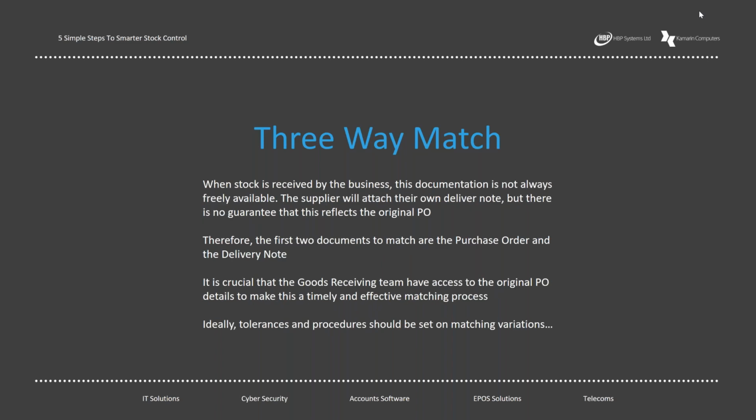So when we've sent out that purchase order to the supplier, and then this stock comes into our business, it comes into the warehouse or the stock room. Now, at this stage, what we're going to get is a goods receipt note. So a delivery person is going to provide us with, this is what you've got, basically. And that will reference our purchase order, but it won't necessarily be the purchase order or have the purchase order with it. So the first 2 documents we need to be matching is that purchase order, what we wanted, and the delivery note of what we've got.